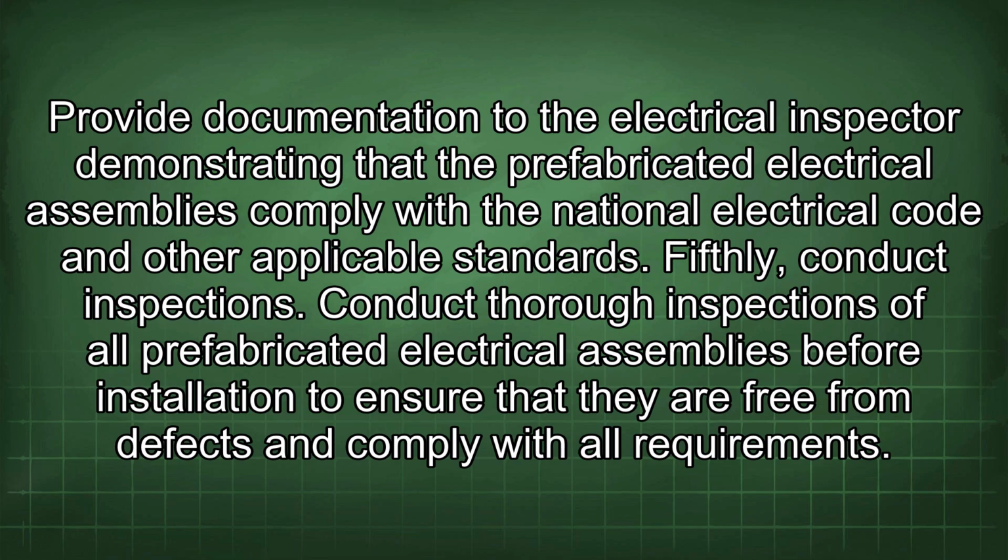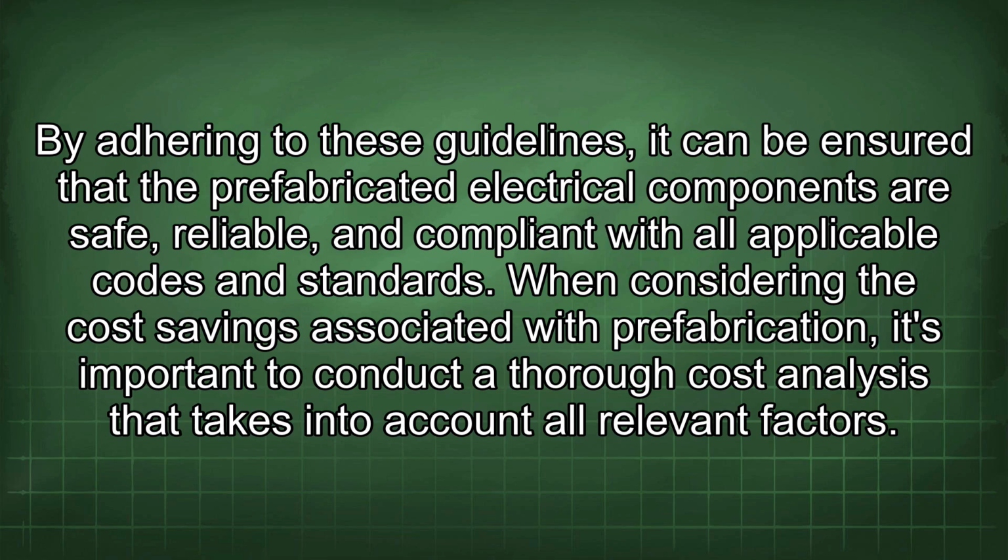Fifthly, conduct inspections. Conduct thorough inspections of all prefabricated electrical assemblies before installation to ensure that they are free from defects and comply with all requirements. By adhering to these guidelines, it can be ensured that the prefabricated electrical components are safe, reliable, and compliant with all applicable codes and standards.